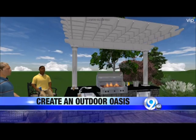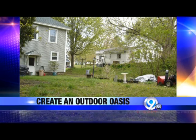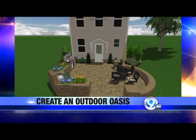We have another photo submitted by a viewer. Here is the backyard. There are a couple of things in the background, but you can see a pretty decent sized area. And this is more the expanded version. This is a bit more costly, but you're going to get a lot more. Take it from here, Dick. What are we going to be looking at as we pop in the second artist rendition?